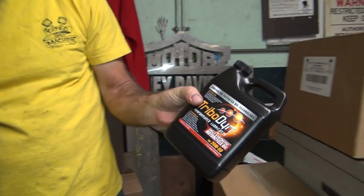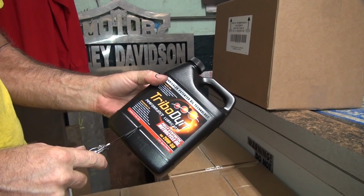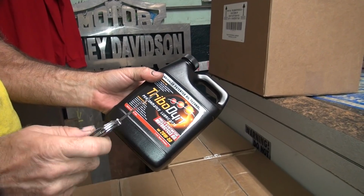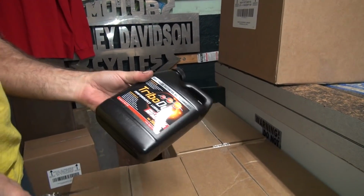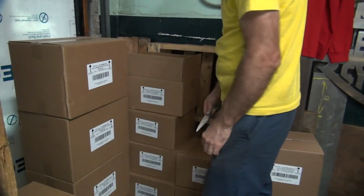So this is your motorcycle transmission, full synthetic. This is for Jap bikes or anything that has a clutch in the motor oil. So that's basically not Harleys, but it's European stuff, and your Japanese bikes all take this. That's a brand new product that just came out. The old stuff for the Harleys is this stuff here.